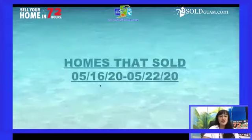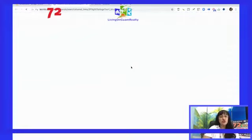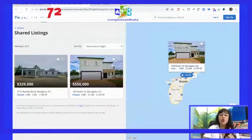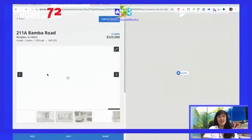So next, let's look at the actual homes that sold. There were 7 homes that sold, but I am featuring only 2, because these are the 2 that fit our niche, Living on Guam Realty's niche, which is mostly VA buyers that are looking at homes between the price range of $350,000 to $550,000. Let's go ahead and start with this one.